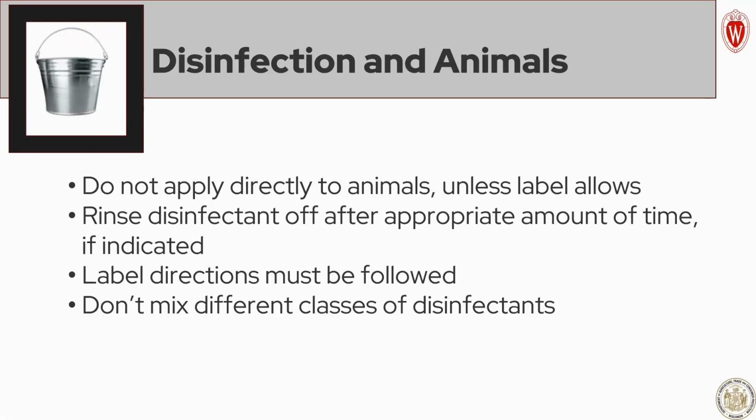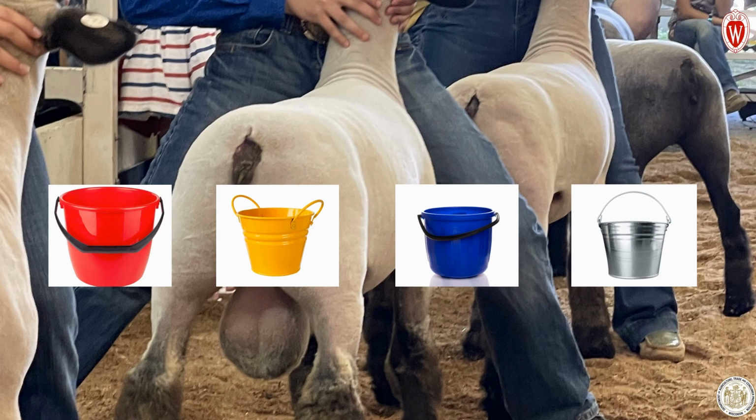Surface or equipment disinfectants should not be applied directly to an animal or in areas with animals present unless it is labeled for such use. Read the label for warnings about using the disinfectant around animals, feeders, and in animal areas. If the label indicates, rinse the disinfectant off after the appropriate amount of contact time. Some products do not require rinsing and are safe for use around animals.